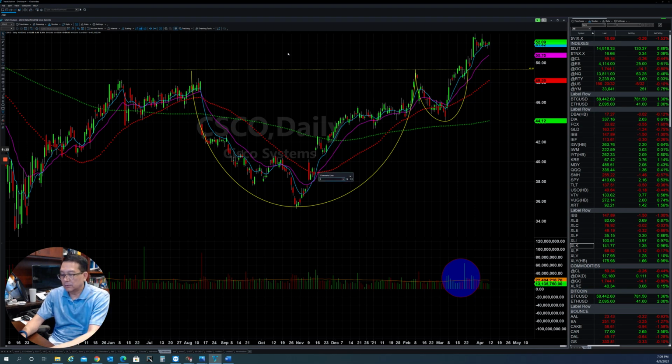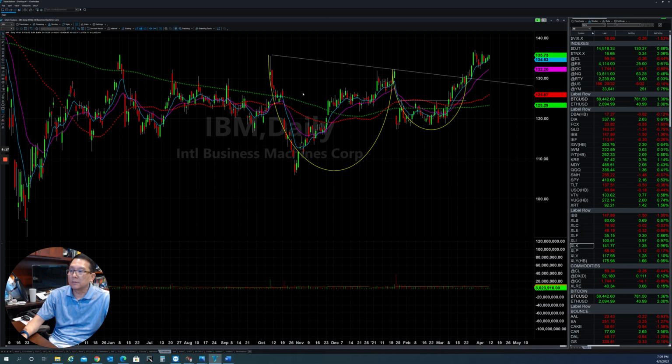Another one that I also showed you not so long ago, a couple of weeks ago, is a stock called IBM. Also, since October, they built a big base here. They pulled back down, made a handle here, and then broke out, and people jumped in and pushed it back to the upside.